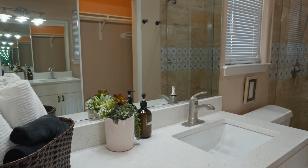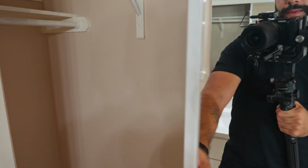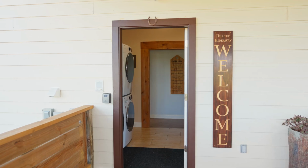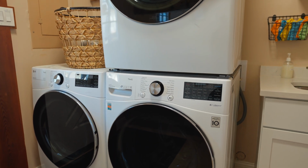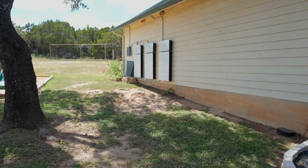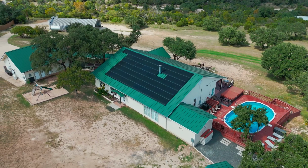Here we go. Here's your ensuite bathroom with closet space where you can store your suitcases or whatever. And a nice big mirror to look at yourself. All right, let's keep going. We're gonna make our way out of the laundry room. This is one of the entrances when you park your car. Plenty of towels. You got your laundry over here. And let's go. Oh, I just wanted to point this out before we go into the games room. Look at this. It has 3 Tesla power walls, and the solar panels are actually on top of this roof, as you can see.